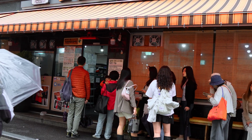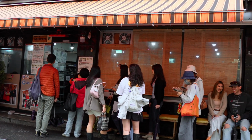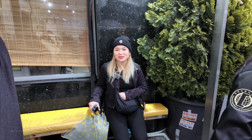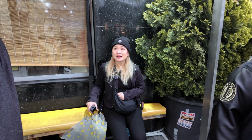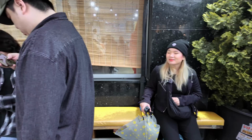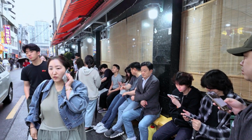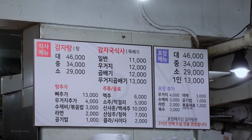We're lining up for the pork bone soup. This is a famous restaurant, but can you imagine this restaurant is open 24 hours, and you still need to line up. And it has been like 15 minutes. Just look at how far we still need to go. We only ended up lining up for like 10 minutes.